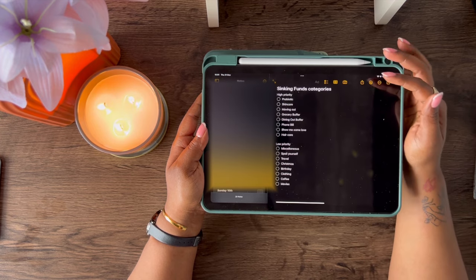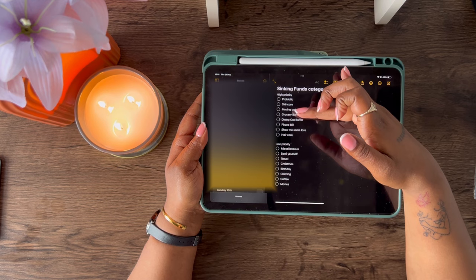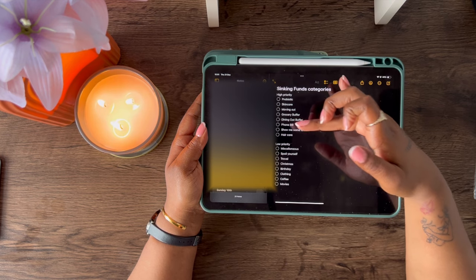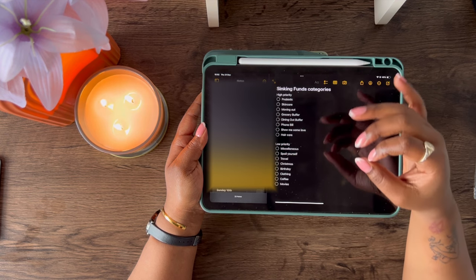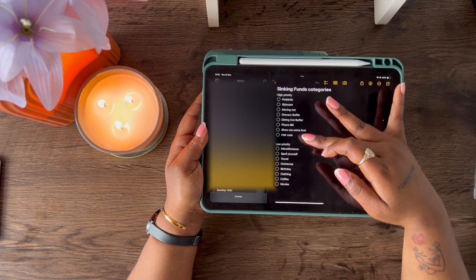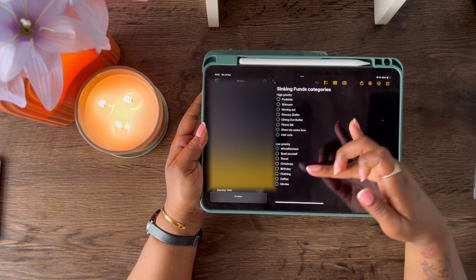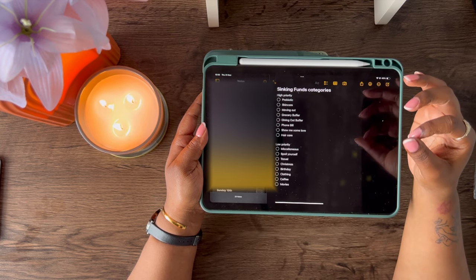Okay, so here are all the categories that I'm gonna be adding. I currently have probiotic, skincare, grocery buffer, dining, phone bill, show me some love, miscellaneous. Yeah, I currently have those ones. And as you guys can see, I've added quite a lot. And I feel like all of these are sinking funds that I really, really want.